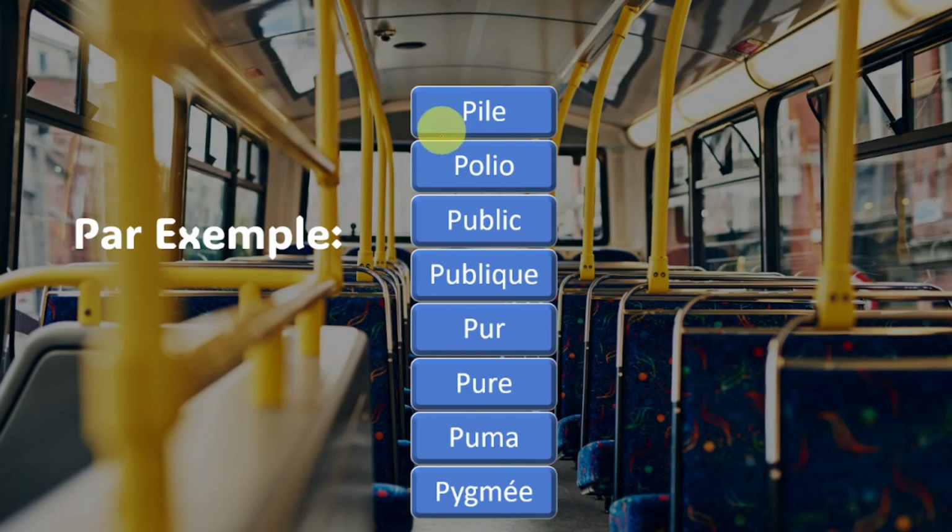We come here. So this is what I was talking about. Pile, polio, public, pure. You see here? It sounds like pure. So the pronunciation of this is different. This one, pile, sounds a little bit kind of heavy. Pure, puma. You see here? I'm not saying puma the other way. Some people are going to say puma one way, some people another way. But you have to be careful there because the sound is a little bit different. Pygmy, this one is kind of silent. Okay.